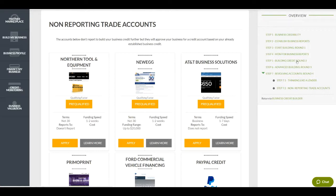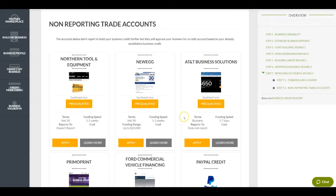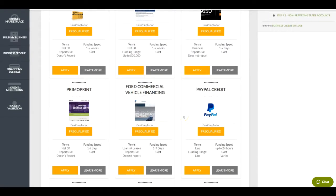And as those accounts report in another 30 to 60 days, you start to get access to round 3 and round 4 credit issuers, where you're able to get limits of $10, $20, $30, $40,000 and higher without a personal guarantee and without a personal credit check. This is business credit that's linked to your EIN, not your personal Social Security number.